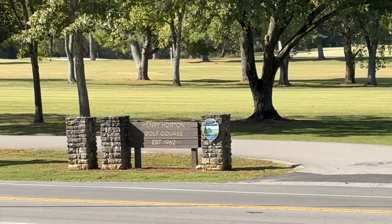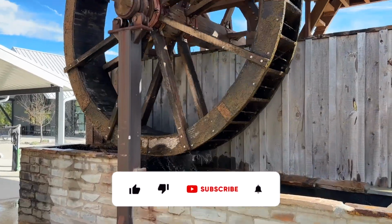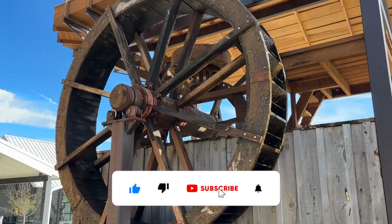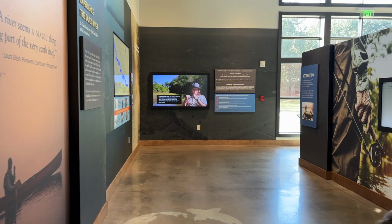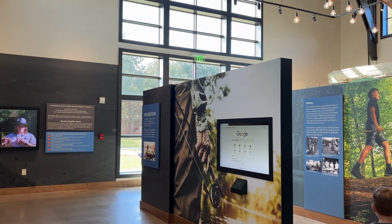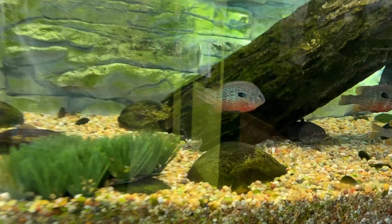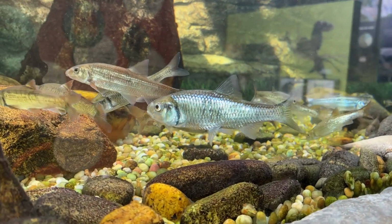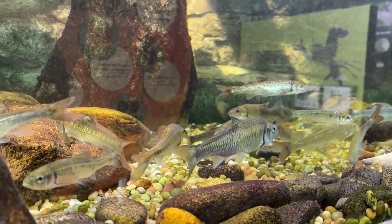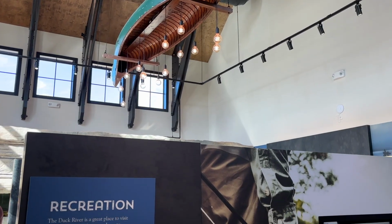There at the entrance of the park, they had Henry Horton Golf Course, which was being used and looked really cool. And then there by the visitor center, they had this brand new water wheel, and the whole visitor center looked like it had been recently updated and was very well maintained. They had all of these exhibits and interactive opportunities to learn about the natural ecosystems and wildlife of the Duck River and the area surrounding that part of Middle Tennessee. Everything was built with excellence. It was really cool and a lot of fun to experience with Truman.